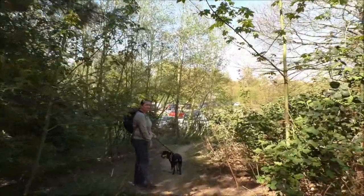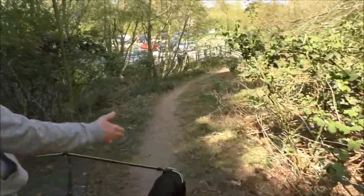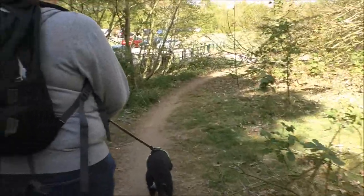Looks like we've come back to the car park. All thanks to Thea. Thea actually did lead us. Thanks, Thea. Right, so we managed to get back to the car park safe and sound, thanks to Thea.